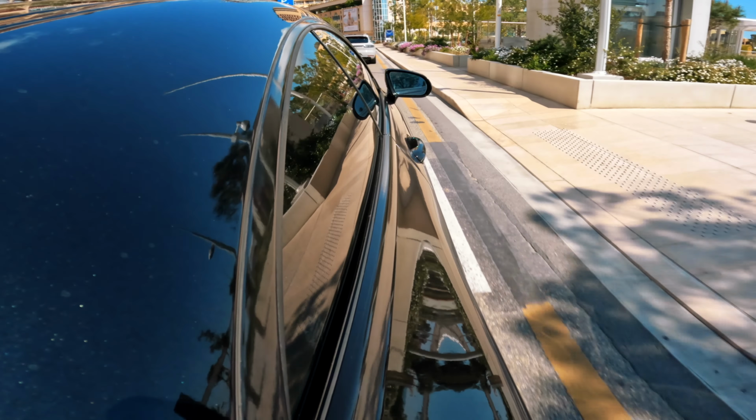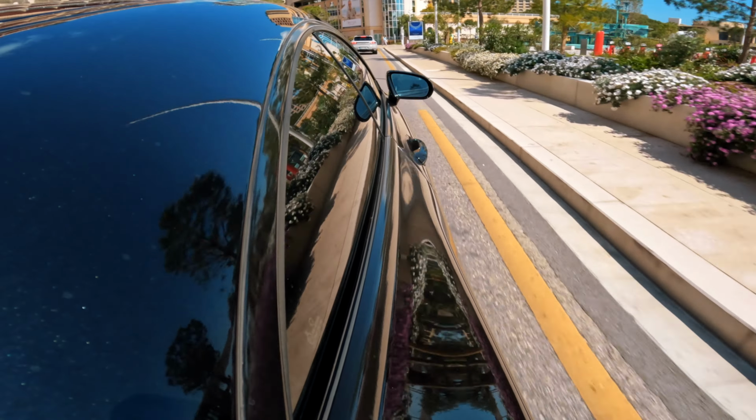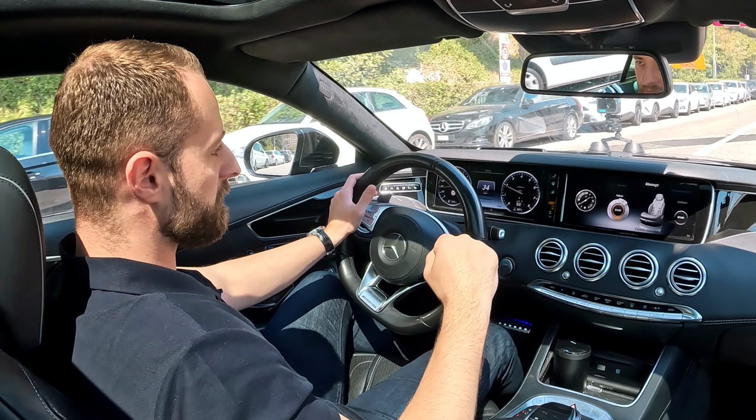You won. You've seen what I mean with this car. There's going to be two parts, this one and the exterior interior review in a separate video, also in Monaco.